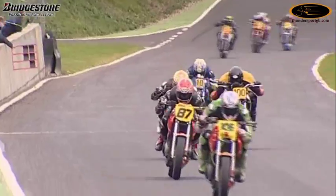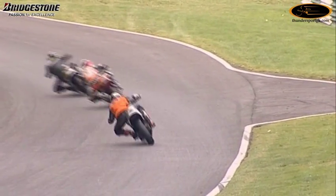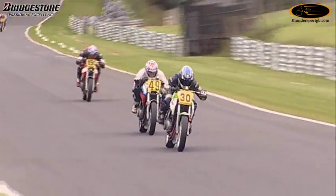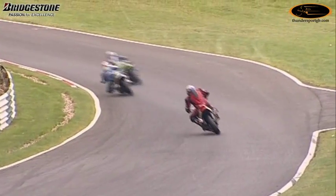Across the line they go. You can just see there Joe Barton tucking his hand on the left. A number of riders do that. Because these are naked bikes effectively with no fairings, they want to get as much slipstream as possible, so by putting their hand on the tank, they just let more air flow over the top of them rather than hitting them like a cupboard.